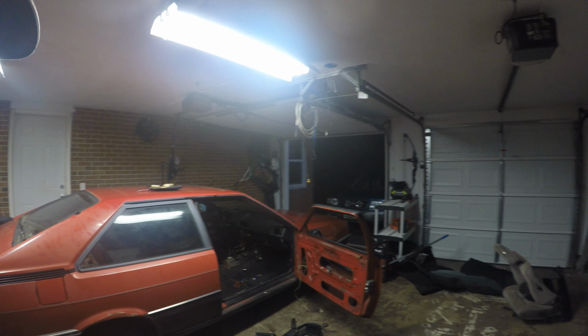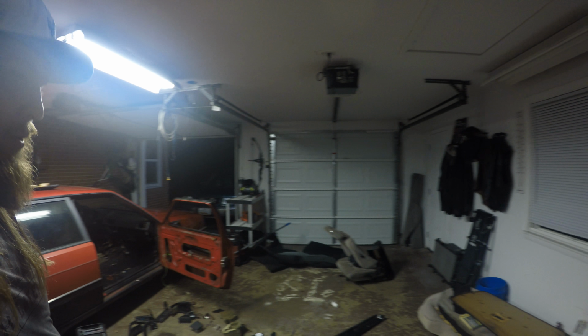If I can't salvage the engine, I'll toss that and I'll just go straight for the VR6 swap. But if I can salvage the engine, I'll put it back together. Pretty bare bones, as you can tell from what we've been doing. There's a lot of parts all over the garage and stuff. I see wires from where I'm sitting. The idea is that it's pretty much going to be a bare bones race car.